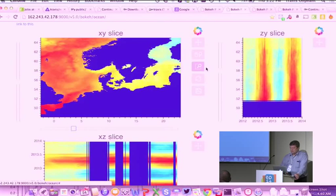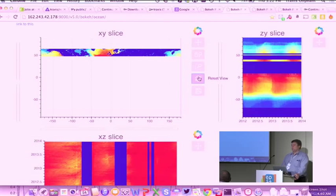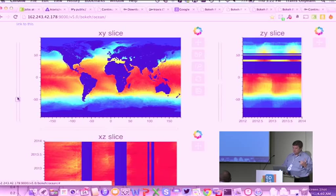Here I have an example. I'm actually looking at the whole world. You can see I've zoomed into a particular slice. This is a world view. It's a three-dimensional time series, about 4 gigabytes of data we got from JPL, from NASA. And it shows the ocean view, and it's in time. So I'm seeing a 2D projection of the world, but this slider changes the time view.